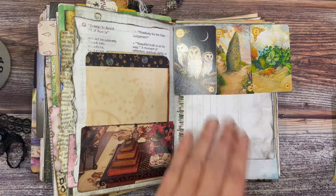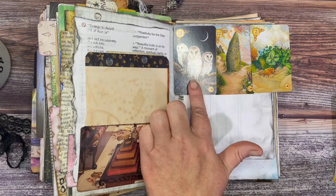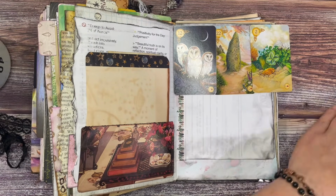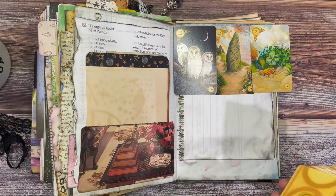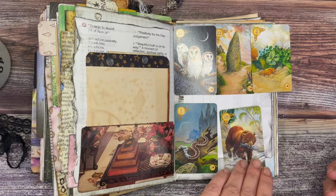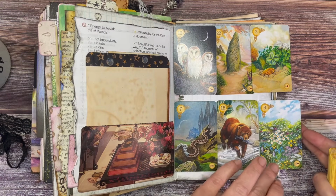So now we're going to turn these into houses. We're going to use this as the house of the bird, the house of the path, and the house of the clover. And our next 3 cards are going to fall into those houses, and they're going to give us a little bit more clarity on each of those. So we've got the snake, the bear, and the bouquet.